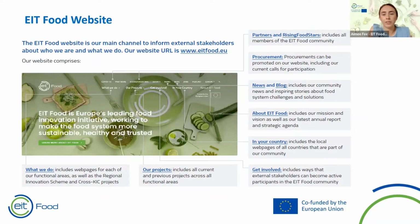Then we have ways in which you can get involved and what's happening in your country. We also have a section about EIT Food, which includes our mission and our vision, as well as our latest annual report and strategic agenda. And then additionally, we have our news and blogs, procurement and information on our partners and Rising Food Stars.